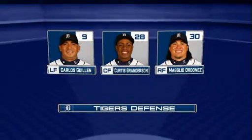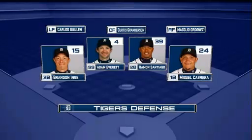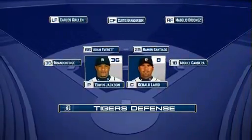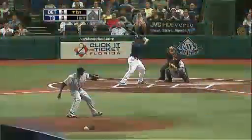Take a look at the Tigers defensively. We saw Curtis Granderson run one down. Carlos Guillen in left field, Granderson in center, Magglio Ordonez in right field tonight. Around the infield, Brandon Inge and Adam Everett on the left side, Ramon Santiago and Miguel Cabrera on the right side, and Gerald Laird behind the plate for Edwin Jackson.